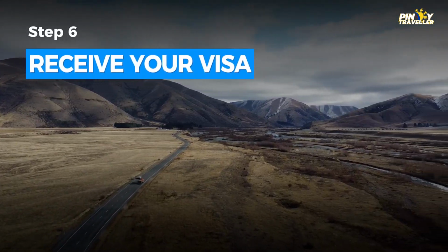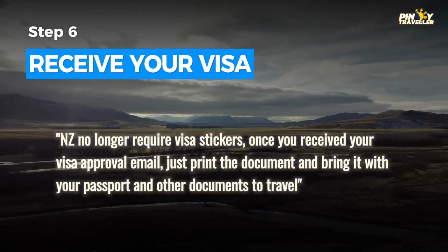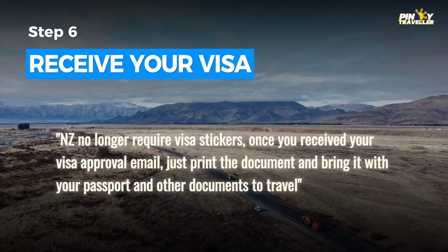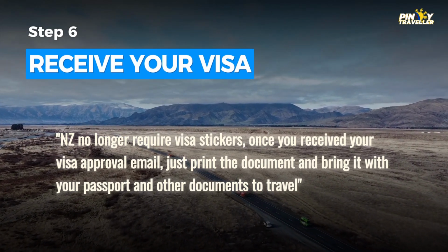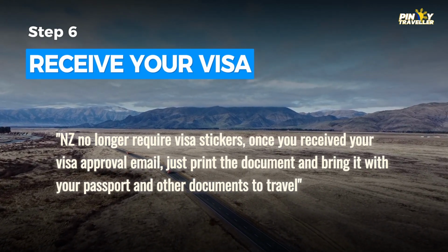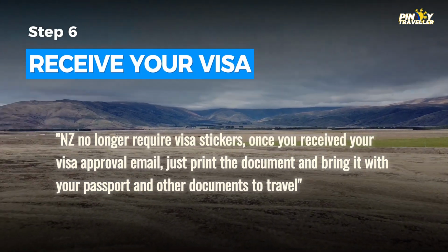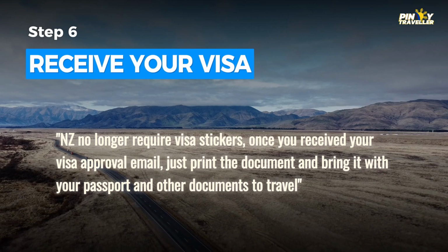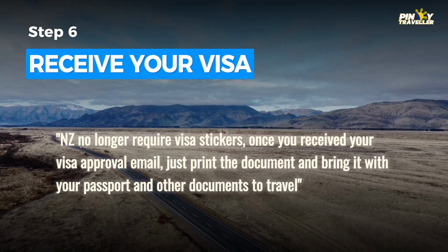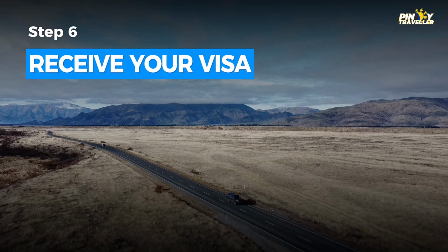The next is you can receive your visa. So kung approved yung visa ninyo, you'll receive an e-visa via email, which includes visa details and conditions. You need to properly read all the conditions on your visa kasi kailangan mong maintindihan kung ano yung mga kailangan mong gawin when you arrive in New Zealand. Print this approval letter and carry it during your travel. New Zealand no longer issues physical visa stickers. So kung ano yung ipinrint out nyo, yun na yung visa ninyo.